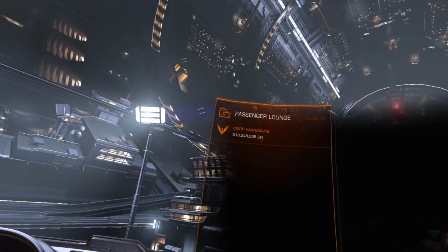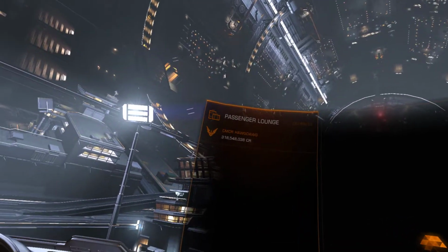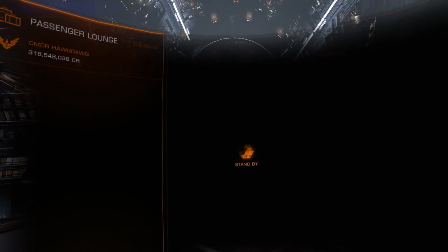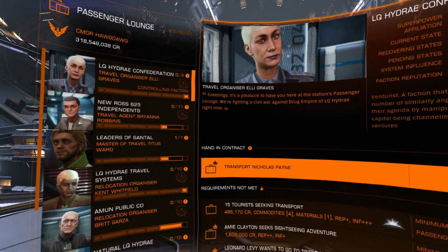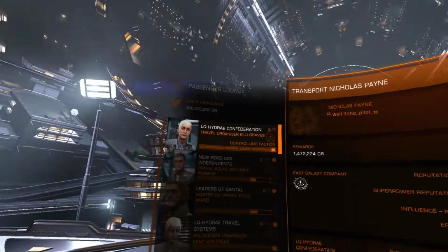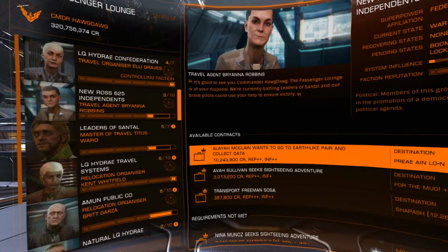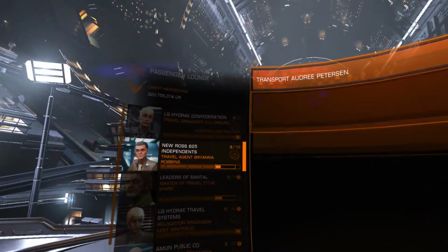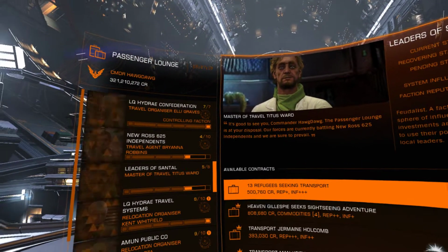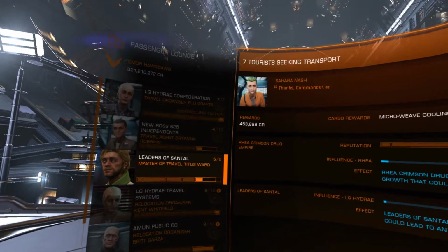Passenger lounge, again, 318.5 million. I've got a bunch of passengers, so we'll see where we get to after dumping off all these criminals. There's one. Gave me 1.4 million. There's another one. 750,000. There's another one for 500,000-ish.